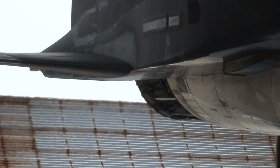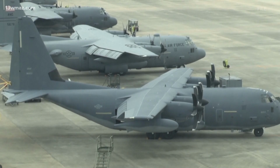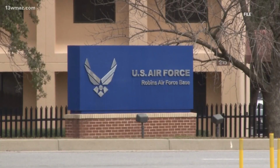It takes all kinds of people and backgrounds to help Robins Air Force Base soar. You are part of a team that protects this country and safeguards the freedoms that we cherish within the United States. And that team needs some new members, around 850 to be exact.